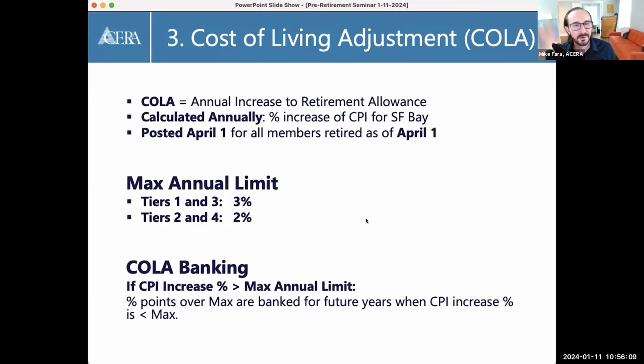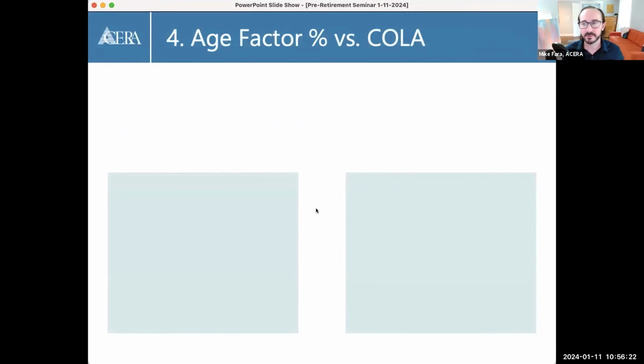But there's nothing really magic about April 1st. If you're going to retire in the winter or the fall or the summer, you just retire when it's convenient for you. And then when April 1st comes around, you'll get the cost of living increase. Okay, now for a few people, you're going to be looking at a dilemma between the age factor percentage and the cost of living adjustment.